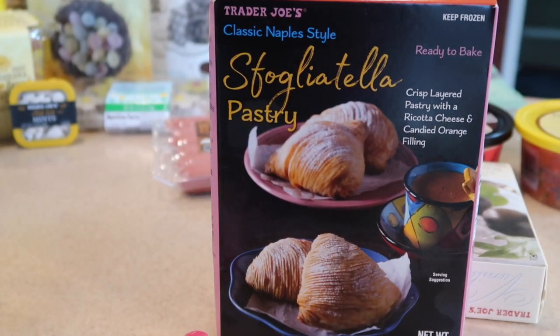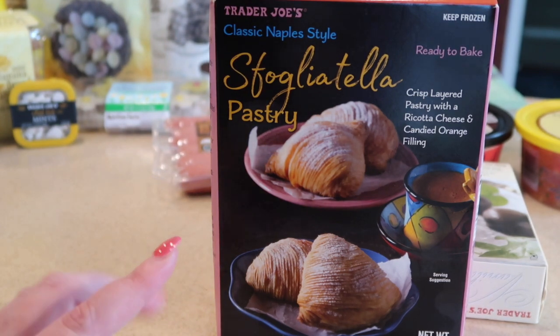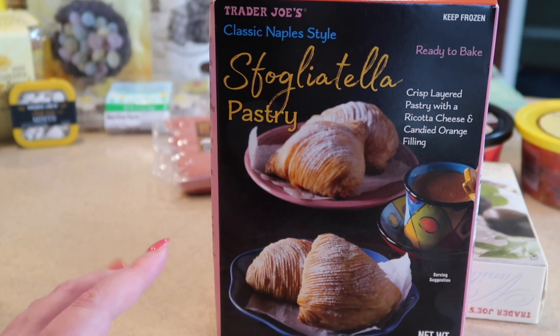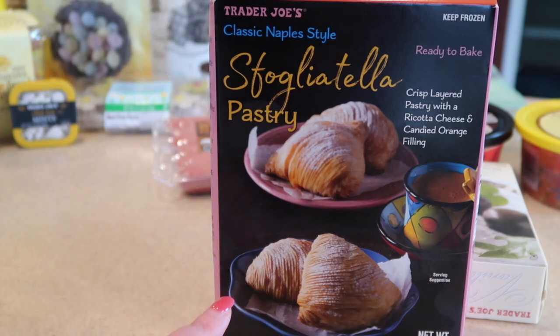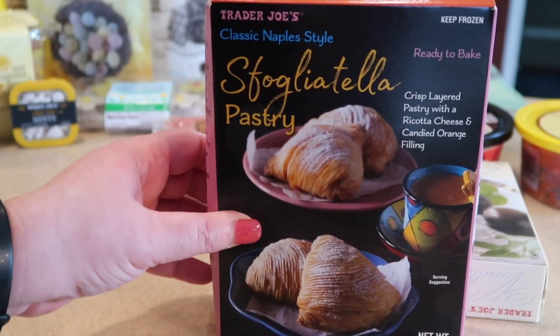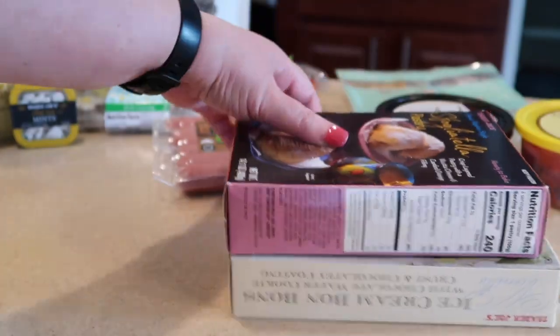I am excited to try these. I don't believe the last ones had an orange and ricotta filling. I feel like they were an eggplant filling is what I think, and they were okay. I like the outside crispy shell, definitely, on the eggplant one, but I just didn't like the filling that much. These are dessert, so you really can't go wrong with that. These are in the freezer section, ready to bake.